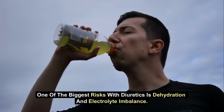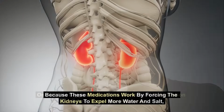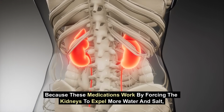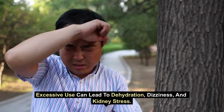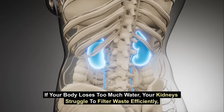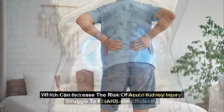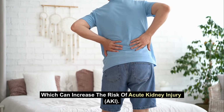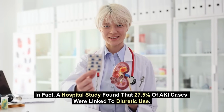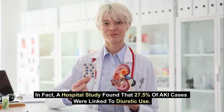One of the biggest risks with diuretics is dehydration and electrolyte imbalance. Because these medications work by forcing the kidneys to expel more water and salt, excessive use can lead to dehydration, dizziness, and kidney stress. If your body loses too much water, your kidneys struggle to filter waste efficiently, which can increase the risk of acute kidney injury, AKI. In fact, a hospital study found that 27.5% of AKI cases were linked to diuretic use.